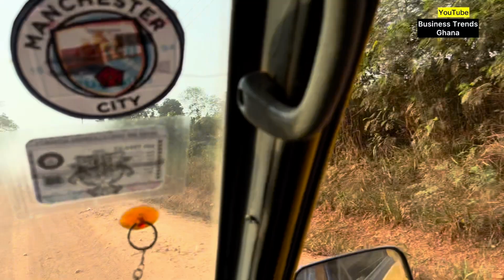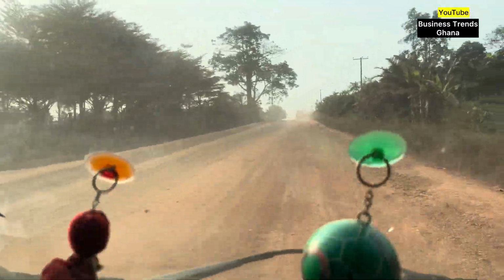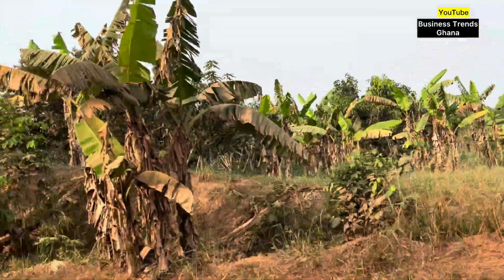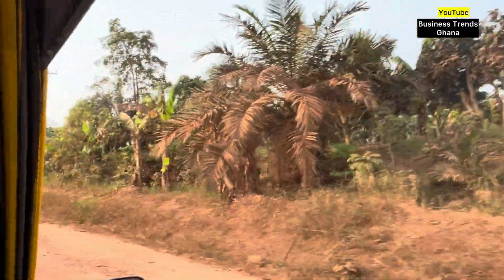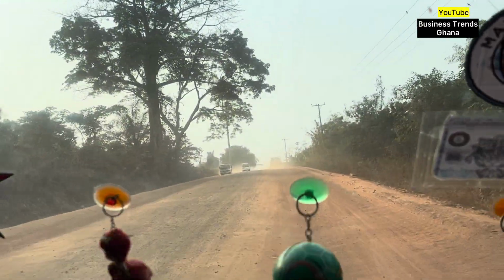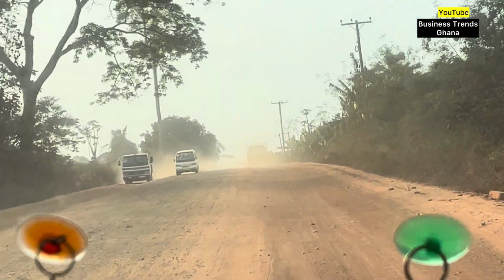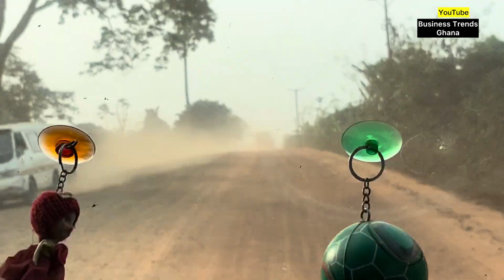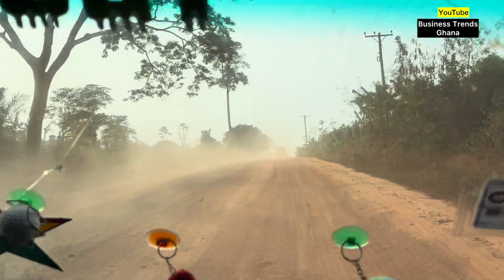So after the repairs, we continue on our journey, and it's such a beautiful journey that we are enjoying ourselves. You might think this is something else, but to me, I really enjoy this trip. You understand? You can see a very big tree on your far left. That's what we're talking about. See how dusty the road is.